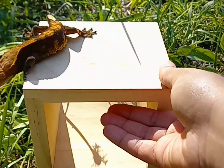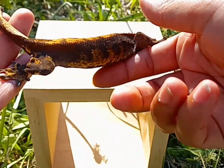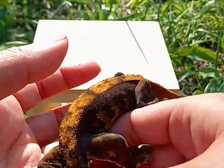This lovely lady is an example of a harlequin. You can see that flame patterning still on that dorsal. That's the beginning. And now we can see that side patterning. You can see how these animals have been selectively bred to have more side patterning. So this girl is just a harlequin.